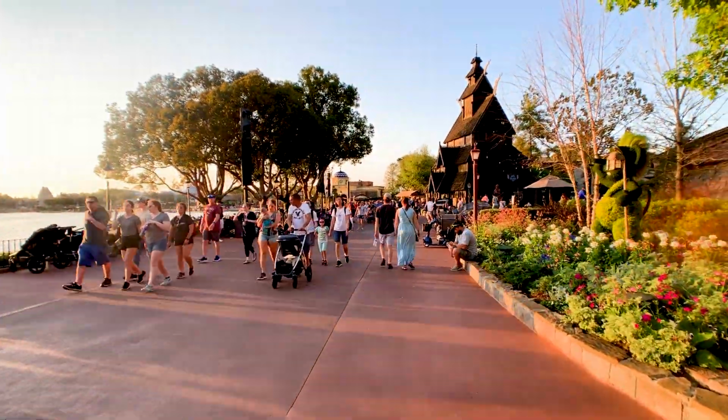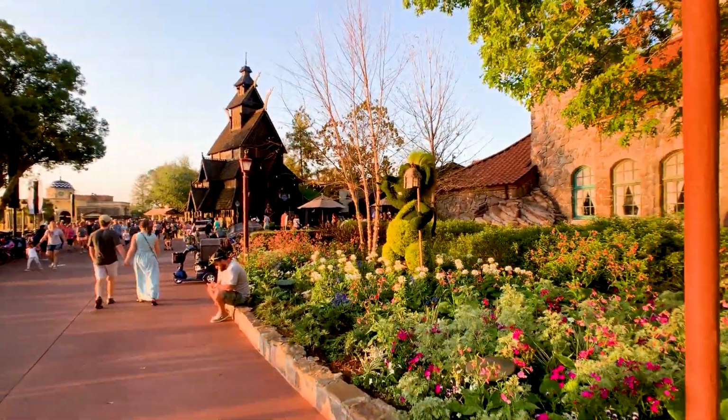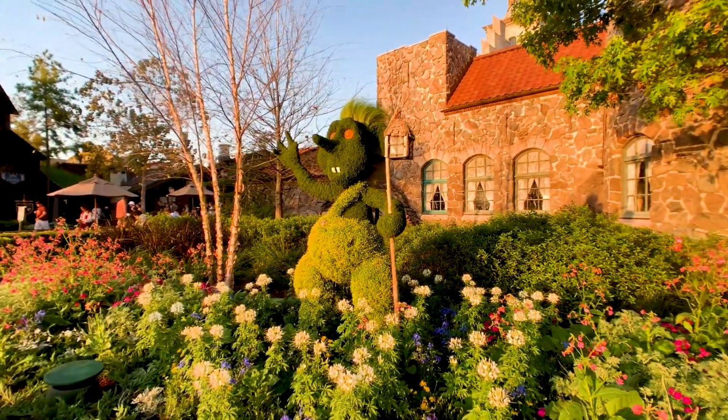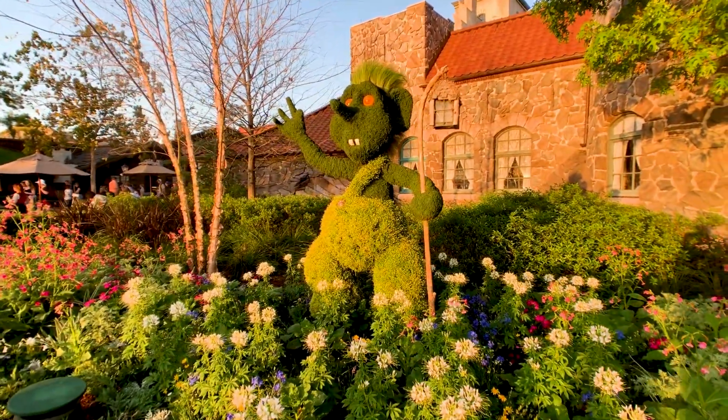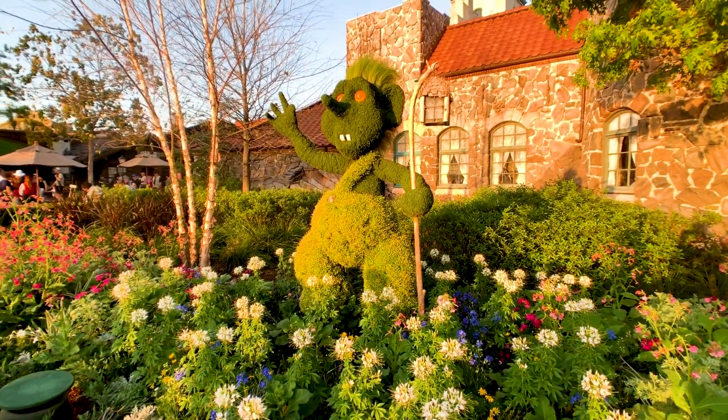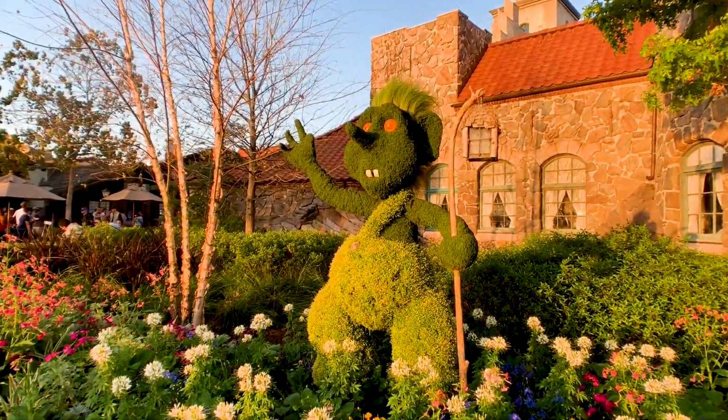Okay, the next pavilion up is Norway, and this one has a guy who's been here for a couple of years now, actually, and it's this troll right here. And we all have them. We all have trolls on our account, and this is the one, I guess, that follows me all around with those creepy yellow eyes. So here he is.